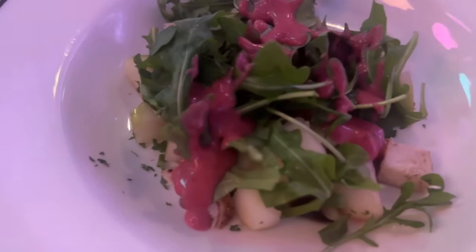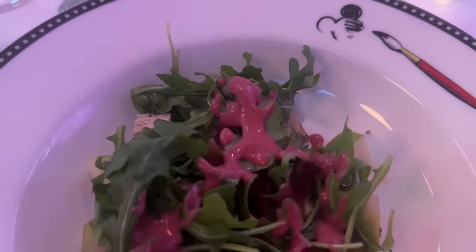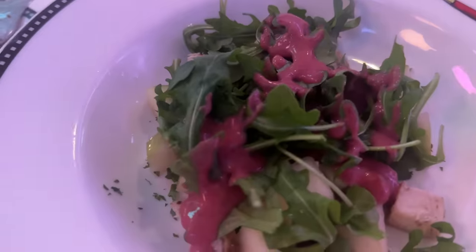I also got the chicken and walnut salad, which had dried cranberries, red onion, and a cranberry dressing. I personally don't love cold chicken on salad, so I would ask for them to hold that next time. I really liked the cranberry dressing, and overall, it was a fine salad.